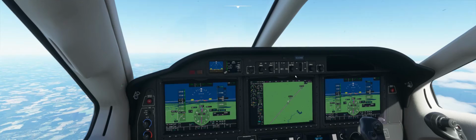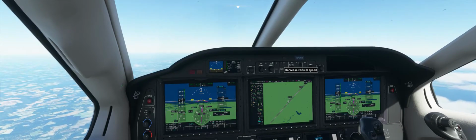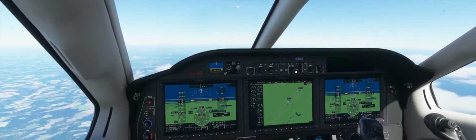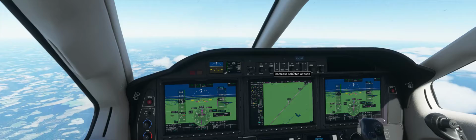Dollar Tree Whiskey Bravo descend and maintain 2,100 feet. Jesus. Take your time, why don't you? Descend and maintain 2,100 feet. Dollar Tree Whiskey Bravo. Down to 2,100.